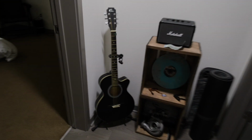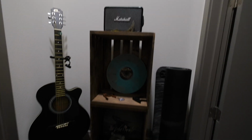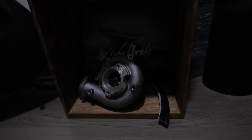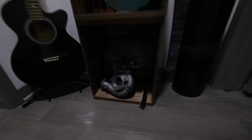Fun fact, I used to play guitar. If you guys didn't know that, I was a lead guitarist in a band for like 5 seconds. This is my favorite album ever. This is No Hope by The Color Morale on vinyl. And then this is my blown turbo from my one Jay-Z. Pretty much, this is when I got my Jay-Z. My turbo was already blown, so I just kept it. And then my yoga mat, because I do yoga every morning.